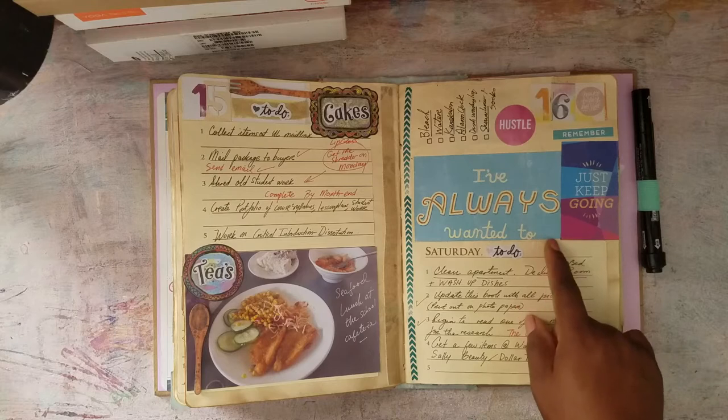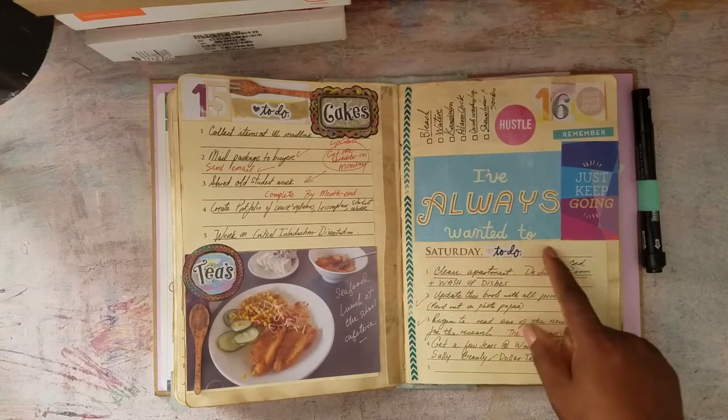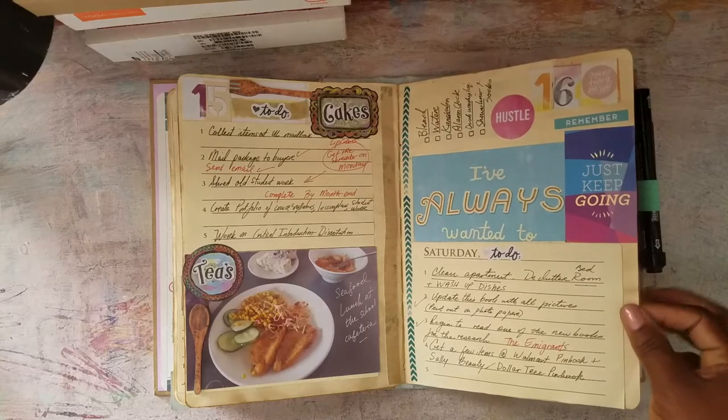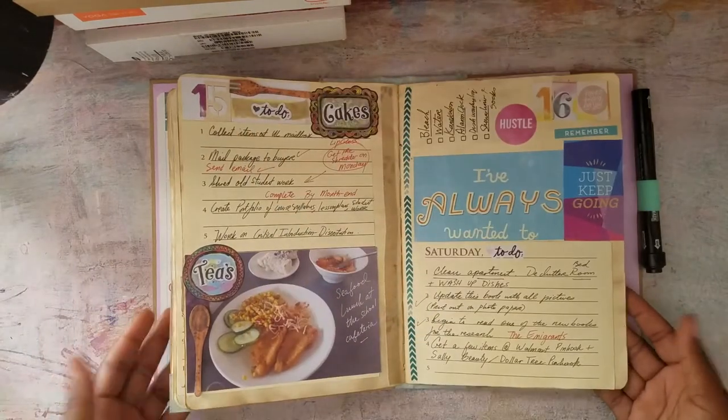I'm gonna add a word here, because I took this from the Carpe Diem book. I've always wanted to, and I think I'm gonna add a word there. I have a bunch of stickers where I can find a word as well. And so that's it for the first 2 weeks.